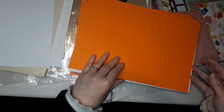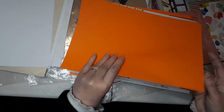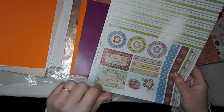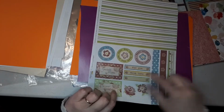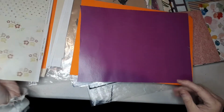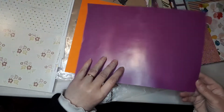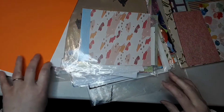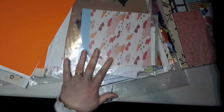Then there's some bright orange light card. Then this is definitely from a magazine. This is from Papercraft Inspirations. So it's shiny, but it's got some labels and decorations and paper background. Then some purple card and another bit of orange card. So that's just a little sampling, but I do have to share with you my treasure that I found in this pack.